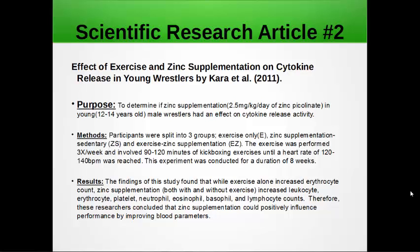In the end, they found that exercise alone increased erythrocyte count. However, zinc supplementation, both with and without exercise, also increased leukocyte, erythrocyte, platelet, neutrophil, eosinophil, basophil, and lymphocyte counts. So the results showed not only improvements in blood parameters, but also improvements in the immune system. So therefore, they concluded that zinc supplementation positively could influence athletic performance by improving blood parameters.